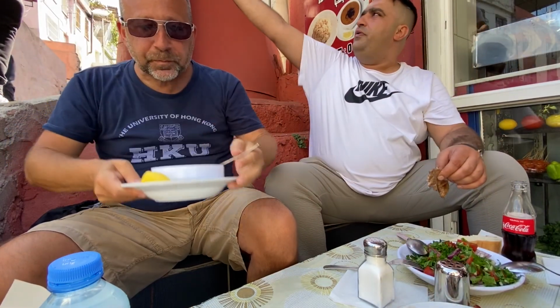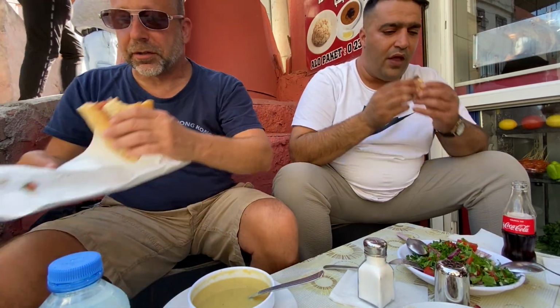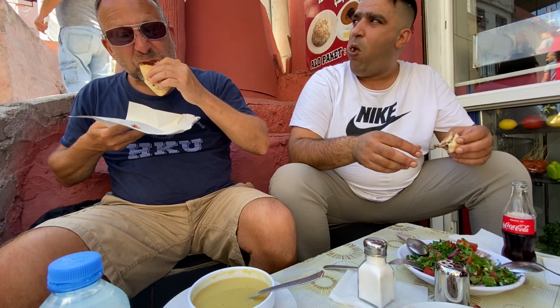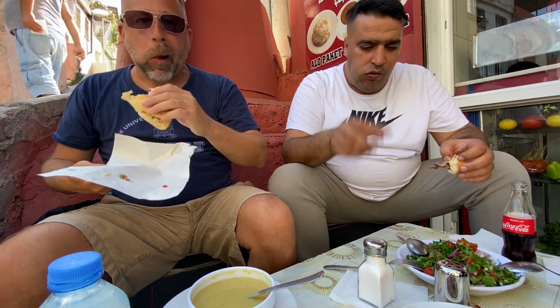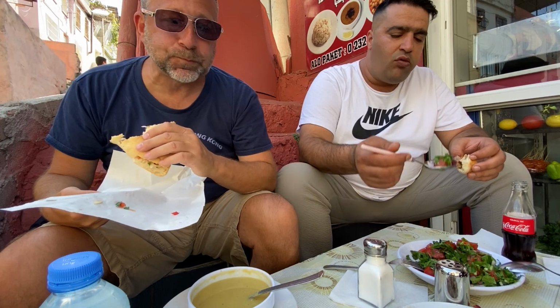So I thought I was getting a little skewered chicken, and not knowing that I was going to be here this long. Every time I think I'm getting a snack, it's a huge amount of food.